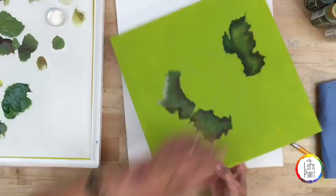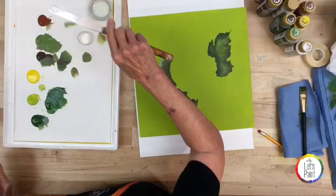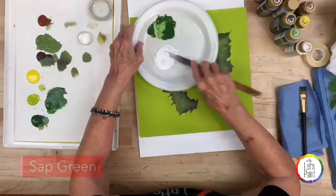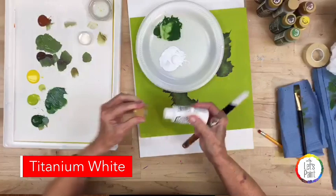Remember, I kind of yelled at you and said, consistency is everything. Well, over here, my white has gotten a little bit thick. So I'm going to come to my plate or my waxy palette or a piece of glass, whatever I have, I'm going to thin the paint down. And I have a feeling the way I paint, I'm probably going to want to put a little more white out. I don't like to fool with the holes in the lids. I like to get down and dirty.